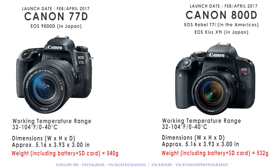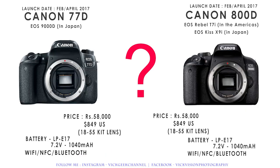The only difference is the weight. The 77D weighs 8 grams more, probably due to the LCD panel on the top of the body. That's why it is 540 grams, and the 800D is only 532 grams, 8 grams lighter than the 77D. So that's the only advantage you get on the 800D. Other than that, as you can see, the pricing is absolutely similar with the 18 to 55mm kit lens, and you get the same connectivity options, Wi-Fi, NFC and Bluetooth, and the battery is also absolutely the same. So LPE17, not quite a robust battery, I would say, but still it does the job, with around 900 shots at a 1040 milliampere hour rating.